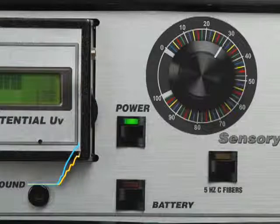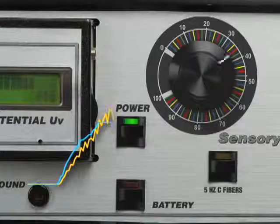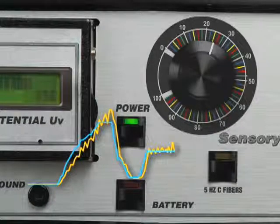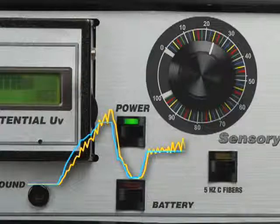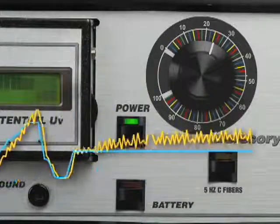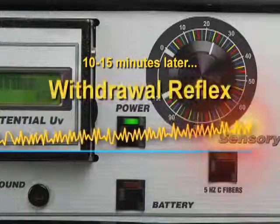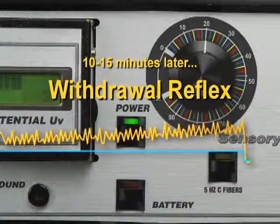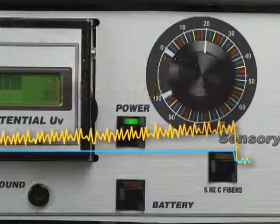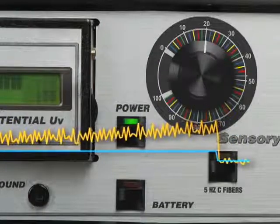In addition, if you suspect the patient is malingering with a healthy nerve and denies feeling the stimulus until higher dial settings, turn the dial to a more normal stimulus setting and watch for recruitment. A nerve cannot cause recruitment unless the nerve is firing. Furthermore, if you leave the dial at this normal setting for about 10 to 15 minutes, recruitment will cause a withdrawal reflex, even though the patient denies feeling any sensation and therefore proves the nerve is firing at a healthy setting and is not pathological.